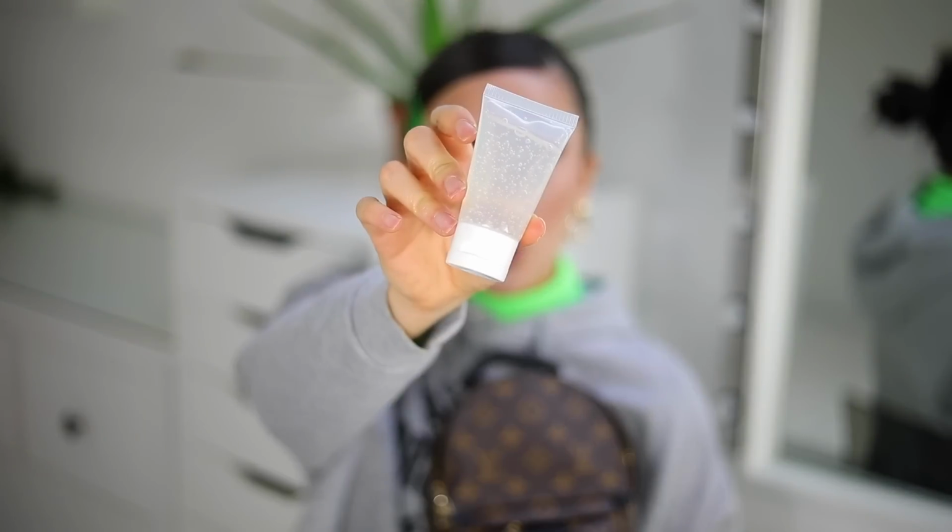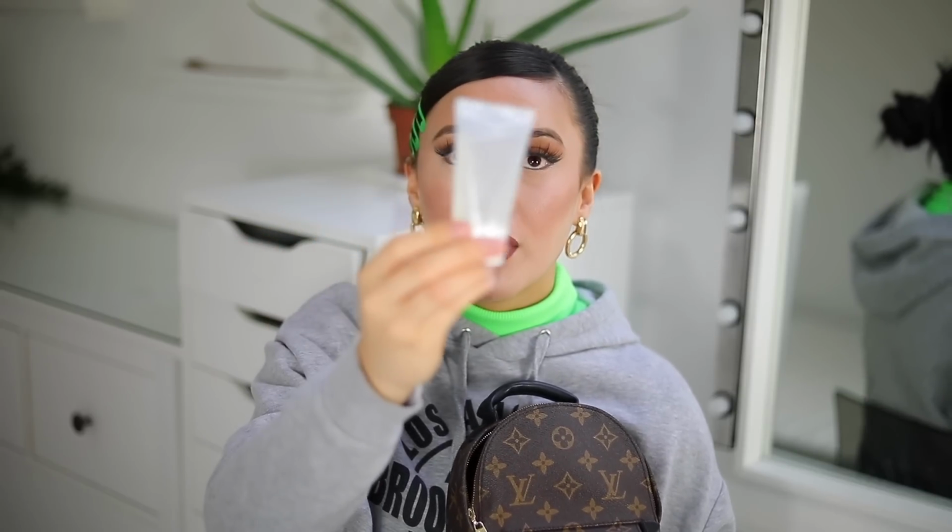Then I have some hair gel, which I keep in this little tub, because again, you never know when you'll need to fix your hair, make it sleek, throw in some baby hairs, you know? So I just always like to have this. It's really small and it doesn't take that much space in my bag, so I like to keep that in there as well.